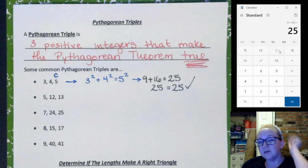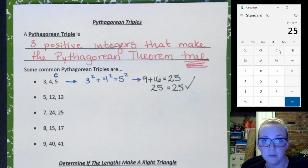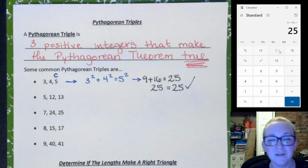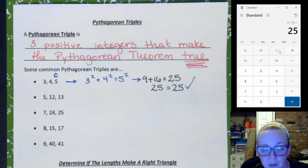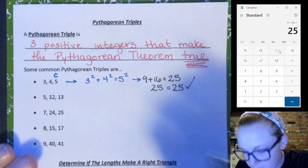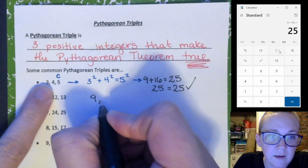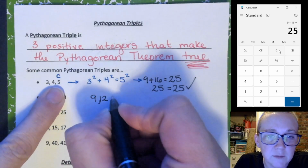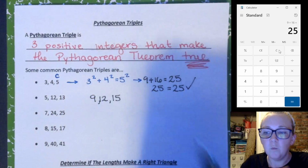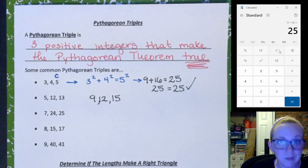And it will also work for any multiple of these numbers. So if I took 3, 4, 5 and decided I want to multiply all of those by 3, then 3 times 3 is 9, 4 times 3 is 12, and 5 times 3 is 15. What if I used those three numbers? Would it still work? Let's try it.